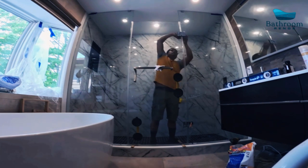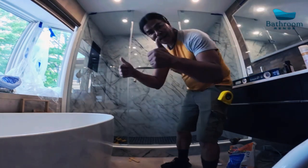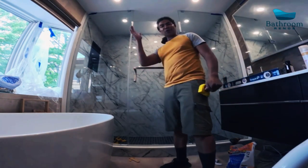When you tighten those hinges, you have to make sure that they are really tight. Otherwise, the door is gonna come off the hinges and it won't close properly. Door installed.